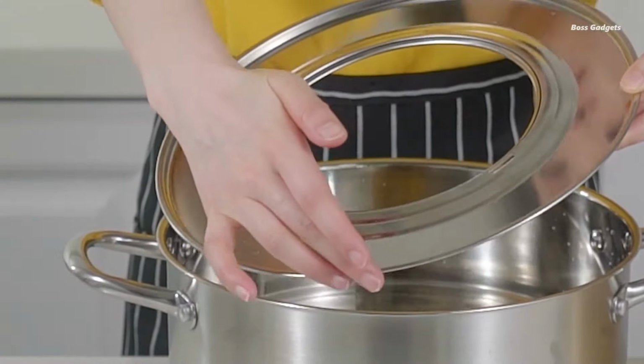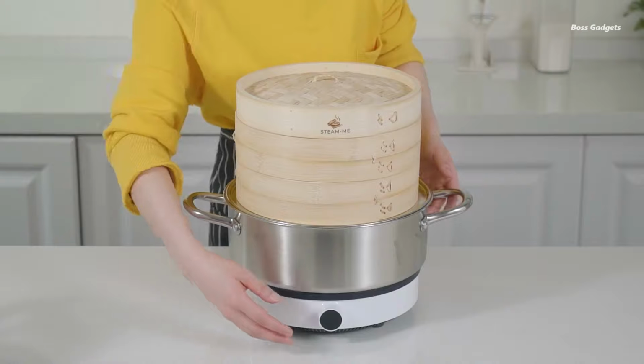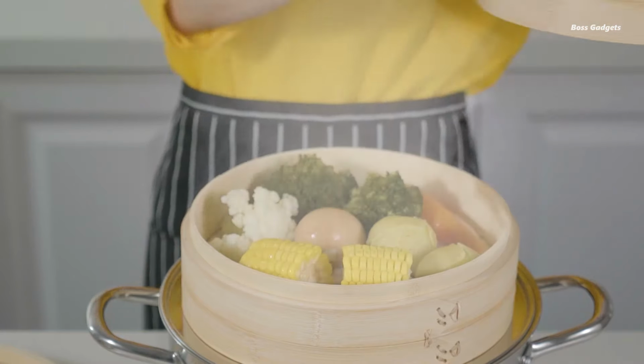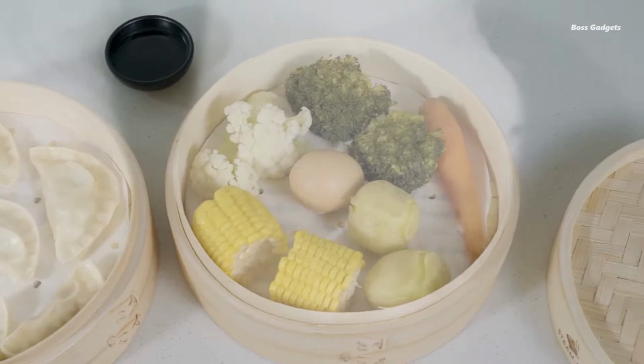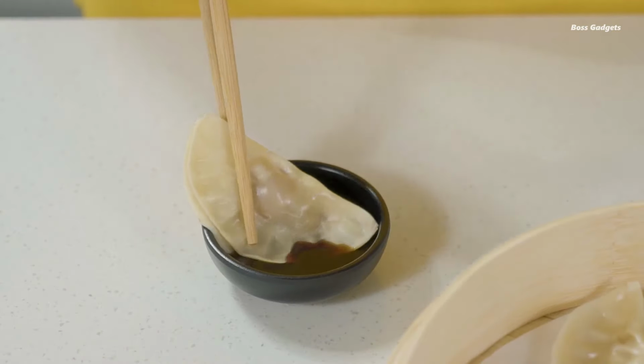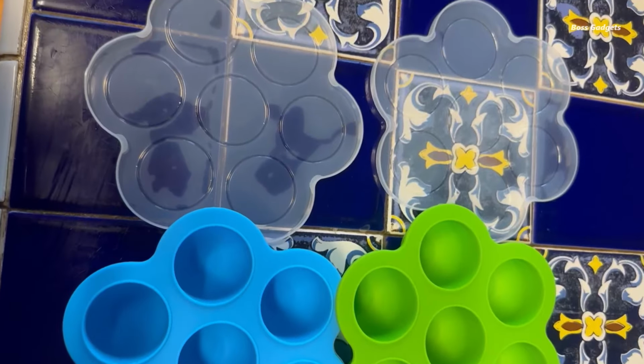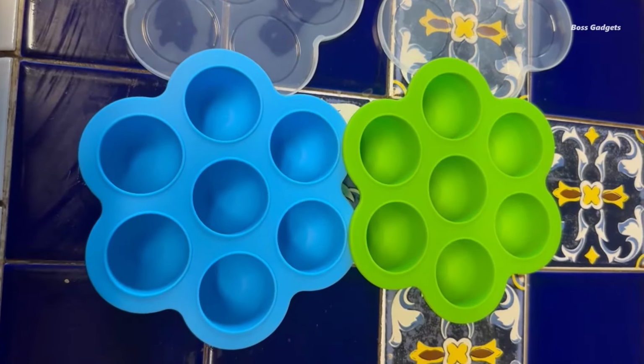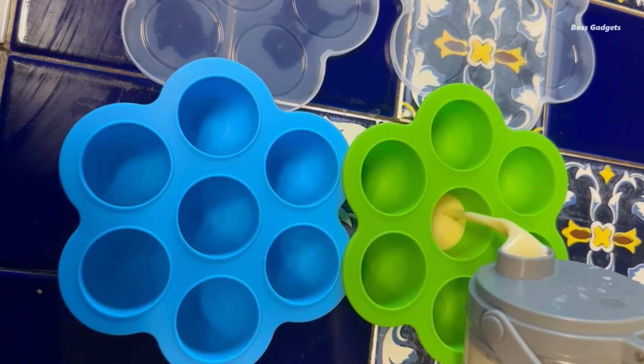Aspiring dumpling chefs will love the included accessories. 2 dumpling molds and skin cutters in different sizes allow you to create perfect dumplings with ease. This set includes 2 molds, each with 7 perfectly sized cavities, allowing you to prepare 14 different flavors at once.